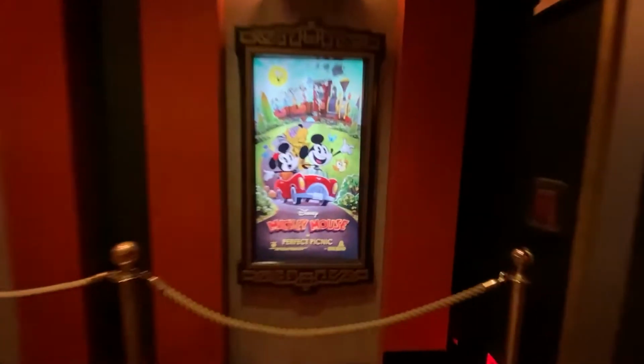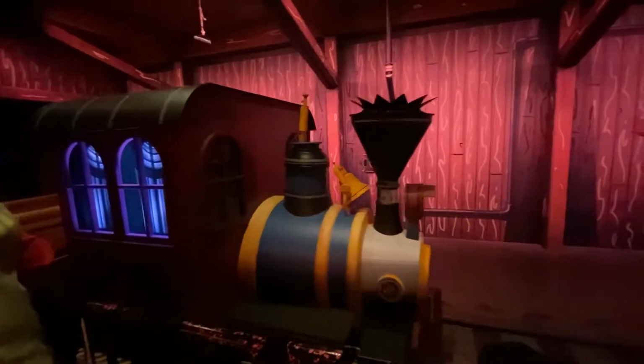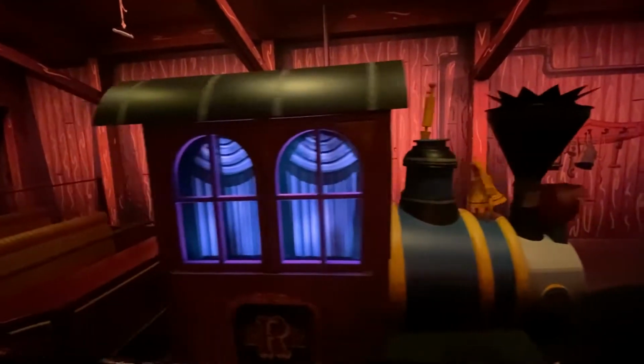This Grauman's Chinese Theater used to host the Great Movie Ride up until 2017, but in 2020, Hollywood Studios opened a new ride, Mickey and Minnie's Runaway Railway. This is a dark ride that has a trackless system and has all sorts of features in it with animatronics and movies, lots of special effects. This is a really fun ride for anyone in your group, and I feel like this is the future of dark rides for Disney, and it is lots of fun.